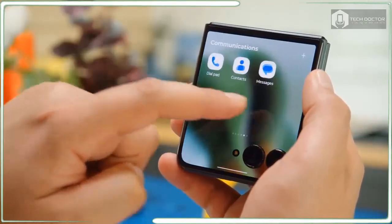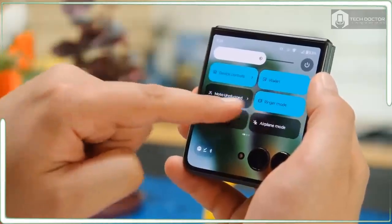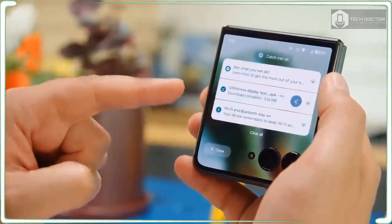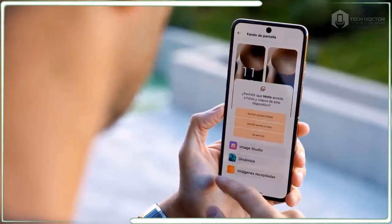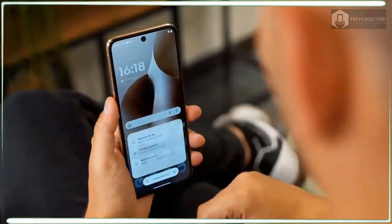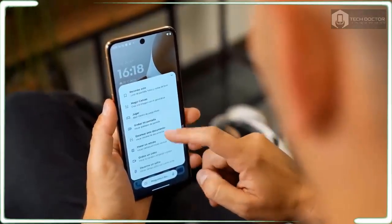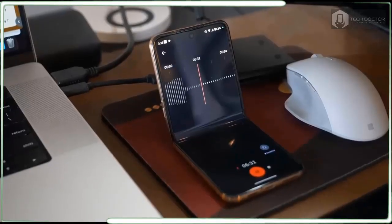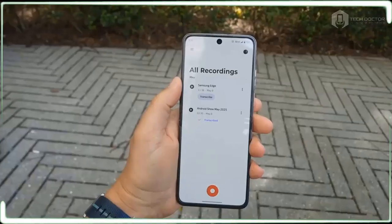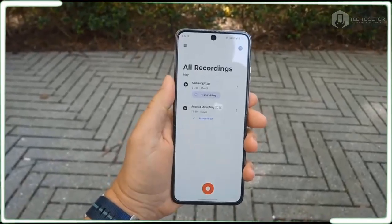These Moto AI tools consist of Catch Me Up, Pay Attention, and Remember This. Catch Me Up uses AI to give me a helpful summary of my notifications. Pay Attention is a voice recorder that will transcribe and summarize recordings, and Remember This allows me to save screenshots, photos and more for me to recall later. Over on the creative side, I really like the suite of tools that Moto AI offers, which is more or less the same stuff I have seen with Apple Intelligence, Galaxy AI and Google AI.